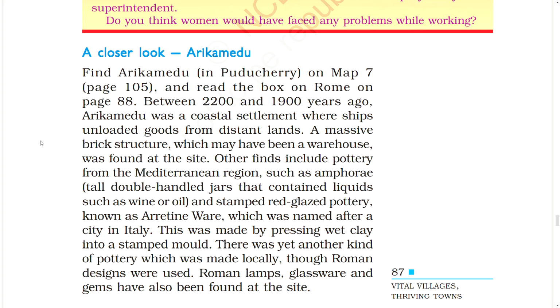This was made by pressing wet clay into a stamped mold. There was yet another kind of pottery which was made locally. Though Roman designs were used, Roman lamps, glasswares, and gems have also been found at the site.